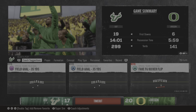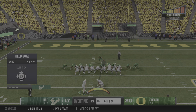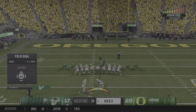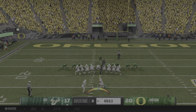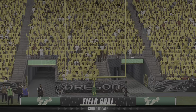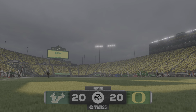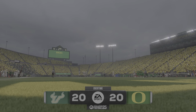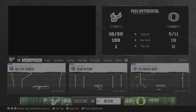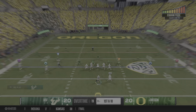Defense will call a timeout. They got a peek at the formation. Want to make sure they're in the right call on this big down here in overtime. And they are coming out for what will be a huge field goal attempt. No problem at all as he knocked it through and we'll go to another overtime. We play on first down here in the second overtime period.